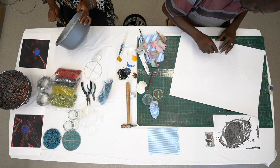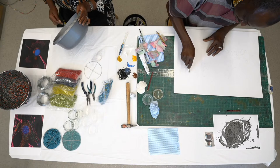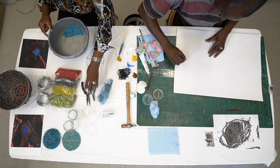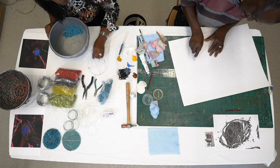So I can quickly cut it out, as it were, and follow through here. Actually, you cannot see it until it is cut out, as it were. So here we go, following out the lines that I've marked on the paper. So here we go again.